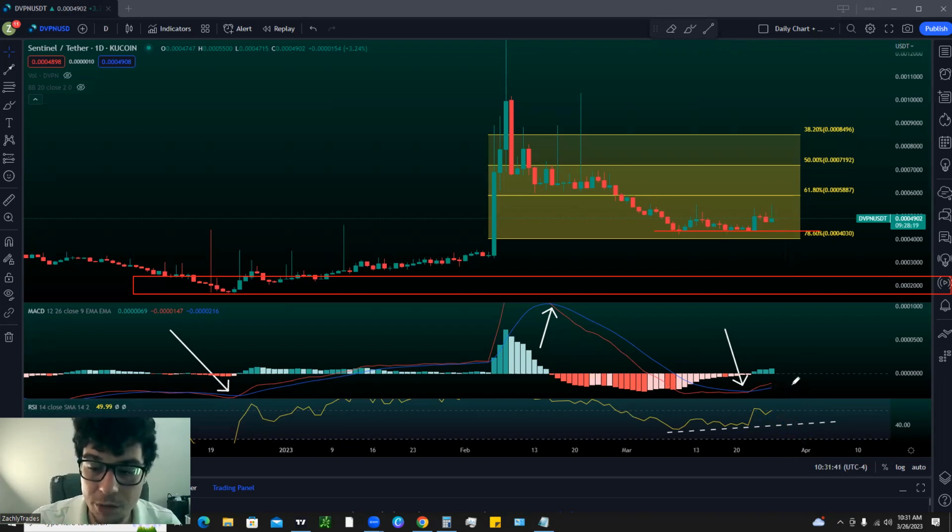Otherwise, we're going to see if we can get some follow through off of the bullish momentum and some of the bullish indicators we have and break through that first resistance level and possibly even head up to the second or third resistance levels that I'm paying attention to. Now, that's going to be it for the update today on DVPN.